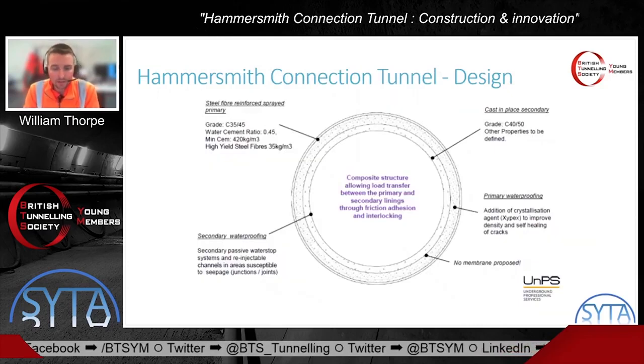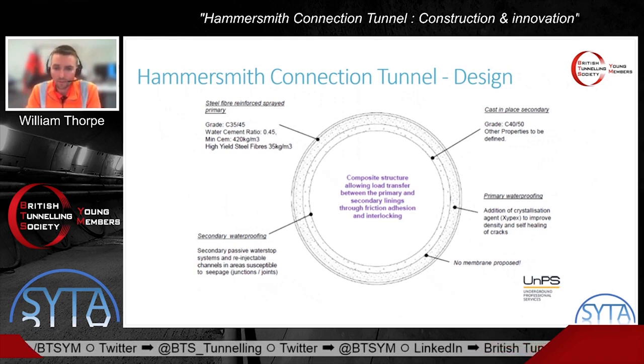So the connection tunnel design was based on a composite structure design which allowed load transfer between the primary and the secondary linings. The primary lining was a steel fiber reinforced sprayed lining, constructed in 1 meter advances. The secondary lining was a cast in situ lining, grade C40/50, and there was no waterproofing membrane specified between the two linings.